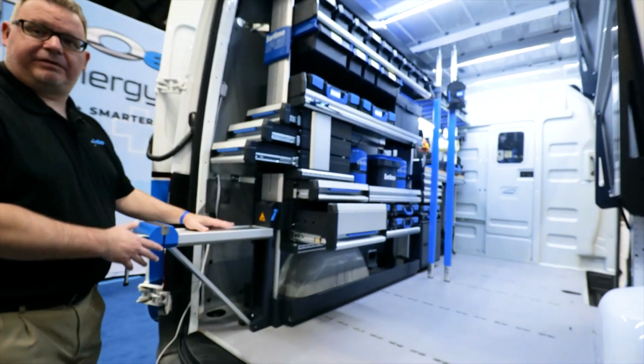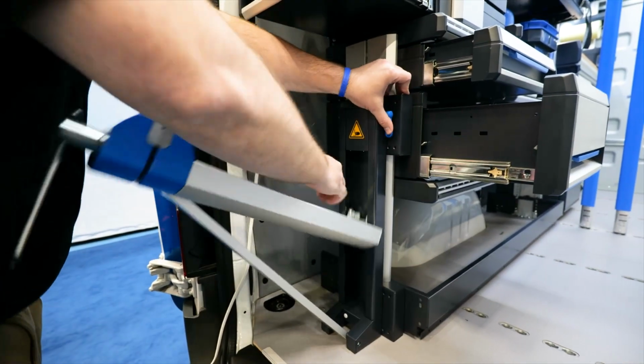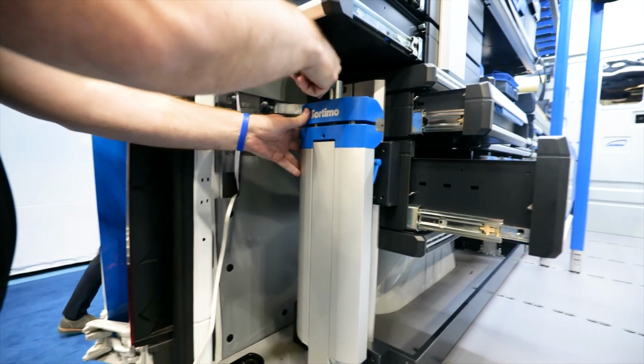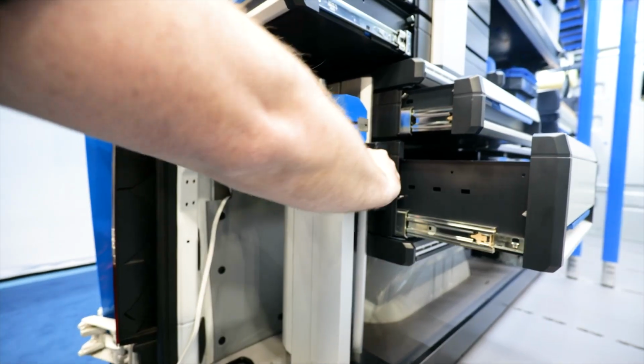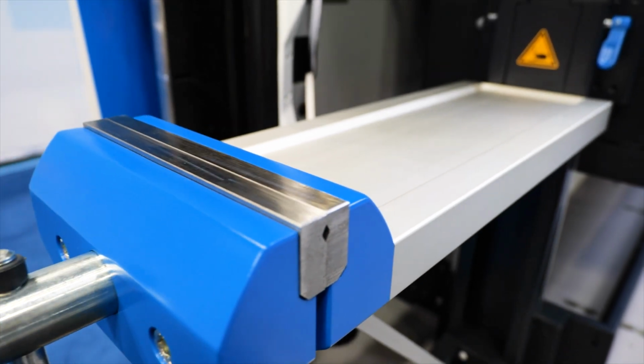Start right here with our folding vise and workbench. Real easy to use. A little pressure downward and it folds up way nicely. Also folds back down, two-handed. Lock it in place. Excellent place to work outside the vehicle.